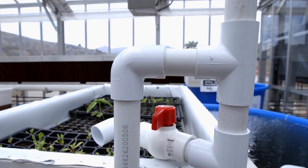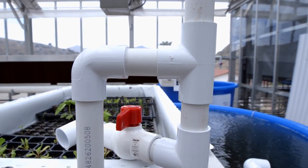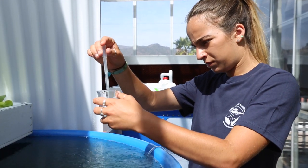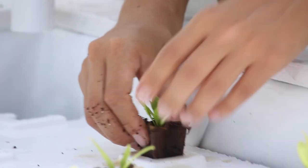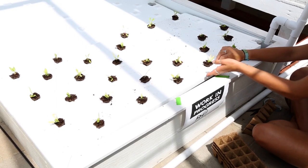And it's a constantly cycling system. The water is consistently cycled from the fish tank to the media beds and back to the fish tanks. So it's a really water efficient and chemical free system that utilizes natural ecosystem cycles. We were also starting to plant some of our seedlings into a raft system. Aquaponics has a lot of potential to provide large amounts of food with small amount of consequences, especially water consequences.